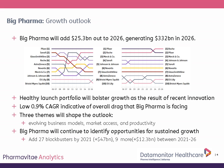But as I said, it's not all doom and gloom. Big Pharma will be adding 27 blockbusters by 2021 with an incremental addition of $47 billion, with 9 more by 2026. And just to put this in perspective, the portfolio currently, in 2016, from our analysis, has 74 blockbuster products, amounting to about $170 billion, in which 24 will lose their status by 2021, with 9 more out to 2026.